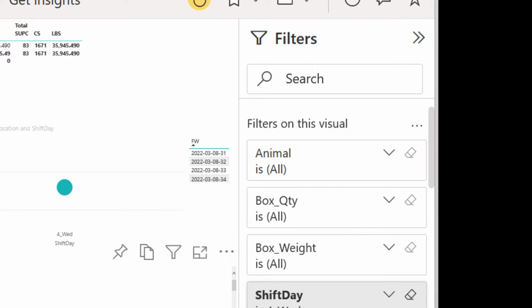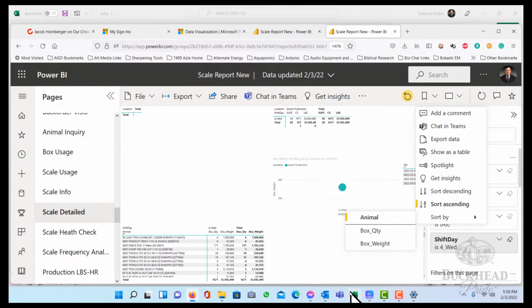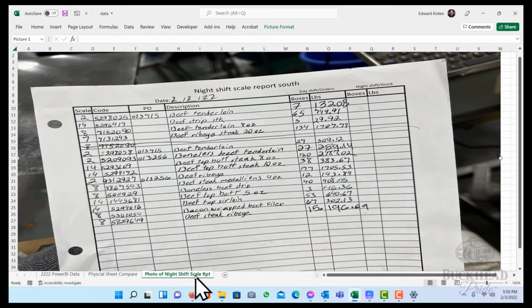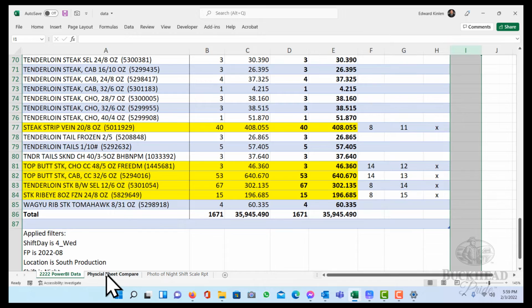You can see the result of the query here. I extracted this data because you can export it, and I created an Excel document. So let me go here. I take the original night shift scale report, and here's the Power BI data. The first thing I wanted to do was identify everything from the night shift scale report in the Power BI data, so I could make sure I was looking at the right information for that day. And sure enough, I found the highlighted items here in the shift report.